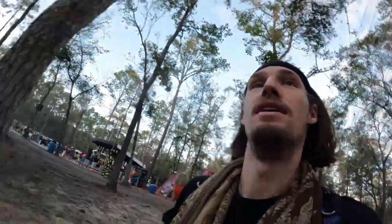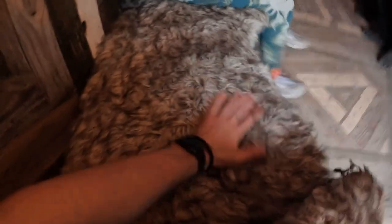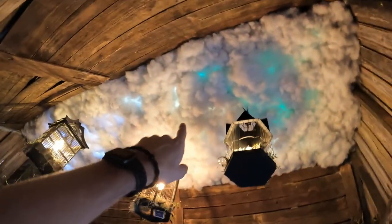Where else are we going? We're gonna honestly walk around Suwannee and see what they have just because I want to see the new stuff that they have. So, stick with me. This looks so fluffy. Oh, this is what I needed. That's everything and more, right? Hello, hello. Oh, look at that sky right there.